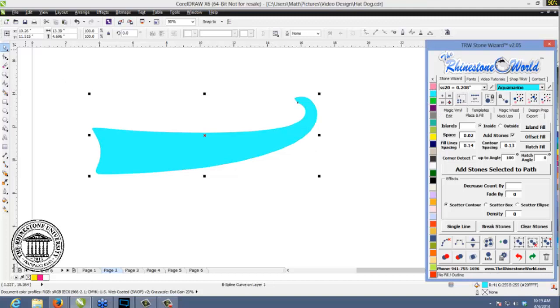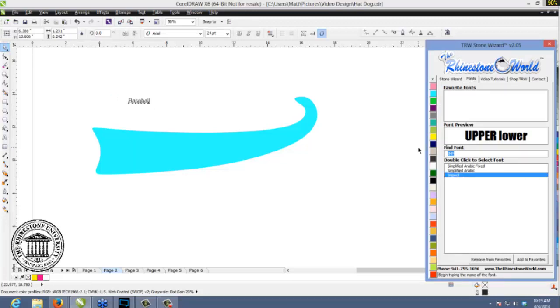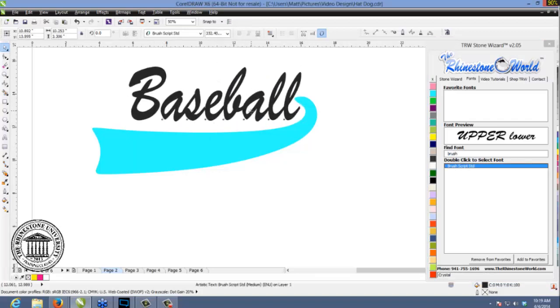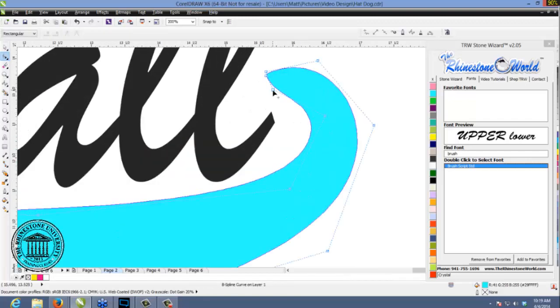We can add whatever text we want to it. So let's just say we wanted, what text do we want to do? Let's go ahead and do baseball. Oh, take my caps lock off. So if I typed out baseball there real quick, let's get rid of that we drew. And we want to go to our fonts. We're going to go to a brush script font. Pretty cool font for this. And I want to make it a little bit taller there. And this is a very, very basic kind of tail design that I grab right here.